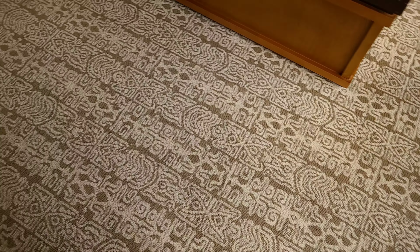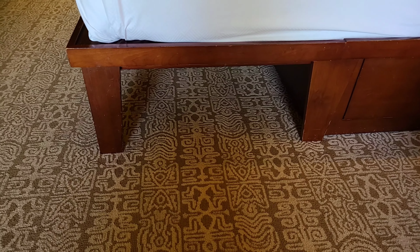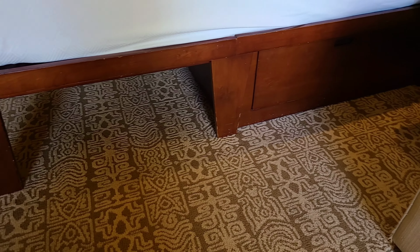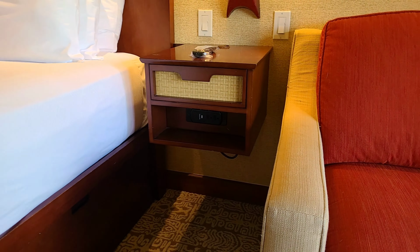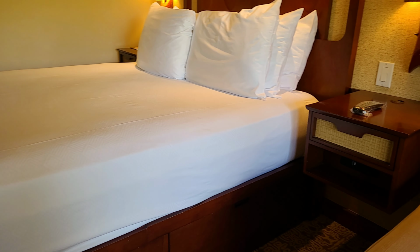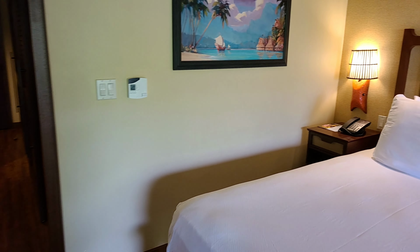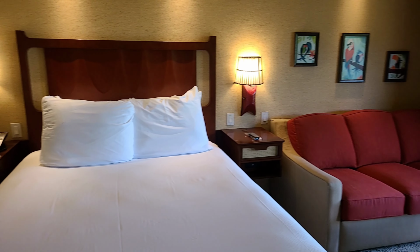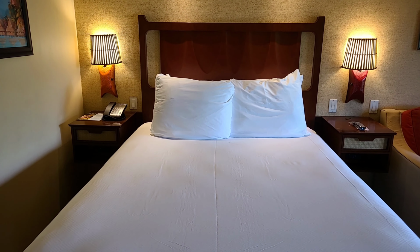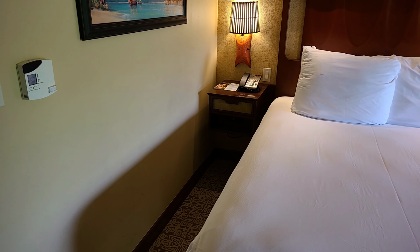Oh, and one more thing before we go. It looks like this room has some more storage under the bed. So there's a space right here where you can tuck some of your stuff away, and there are some drawers as well. We also have some outlets under the bedside tables. Again, with this room, I have to make note of it that there is enough room on either side of the bed for a nightstand and to get out of bed. This is a complaint that I've had about other resorts, and looks like that's not an issue here.